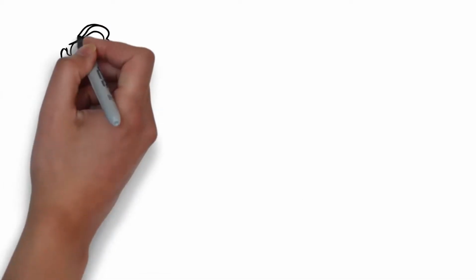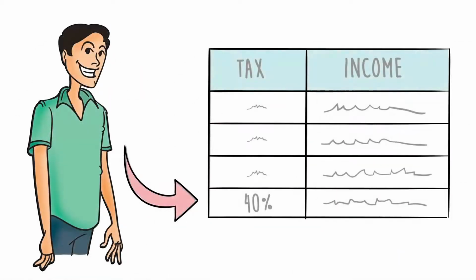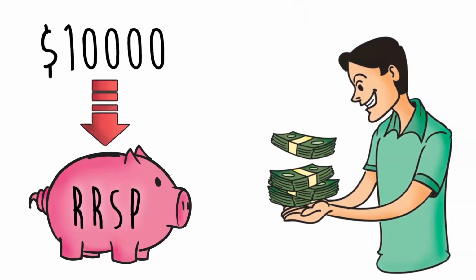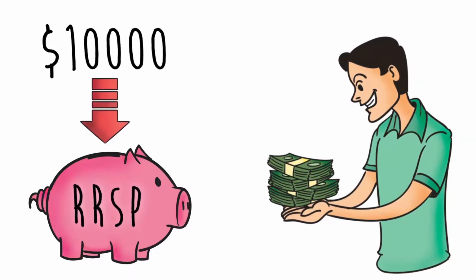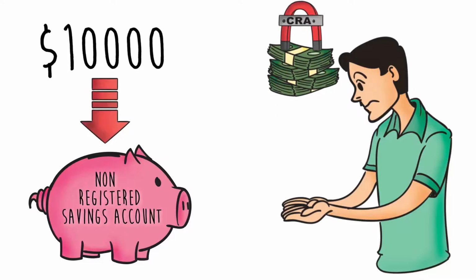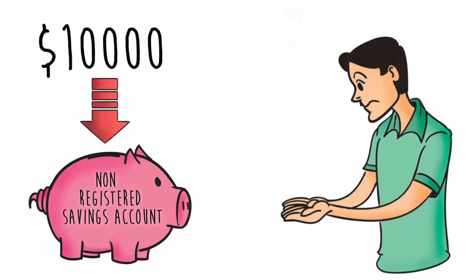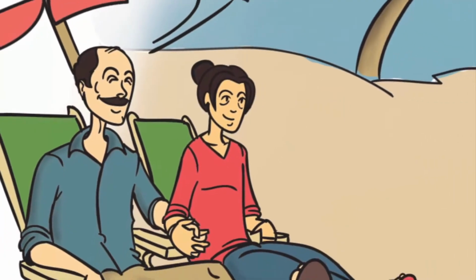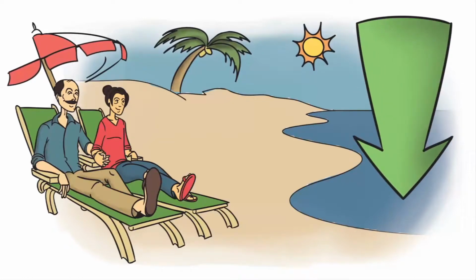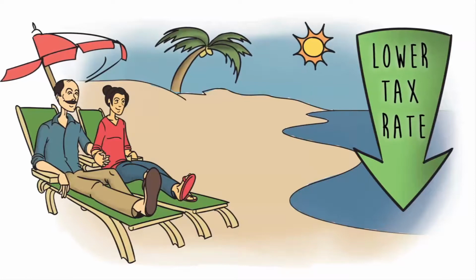For example, let's say young Bob here is in the 40% tax bracket between federal and provincial taxes. A $10,000 RRSP contribution saves him $4,000 in taxes for that year. That is $4,000 he would have paid to the CRA and been miserable thinking of having only $6,000 left in his account. Fast forward in time, and old man Bob has a much lower tax rate upon withdrawal because his marginal tax rate is lower after retirement compared to when he was actively earning income.